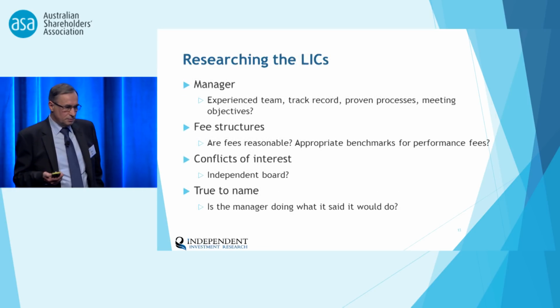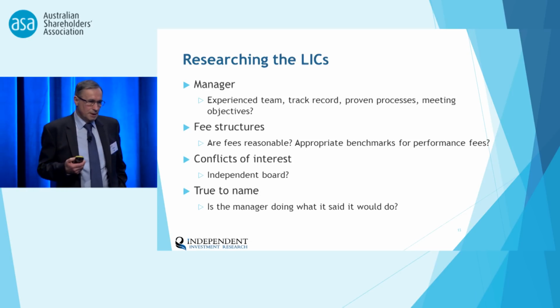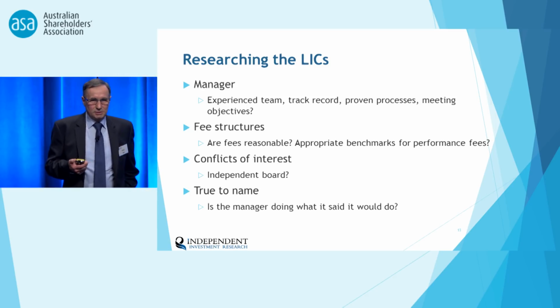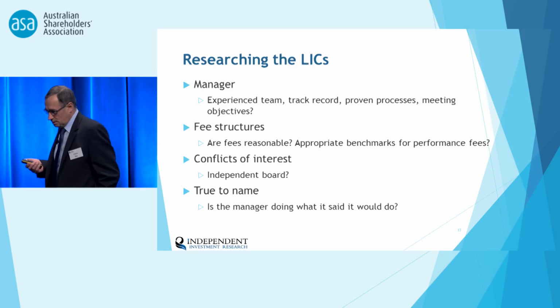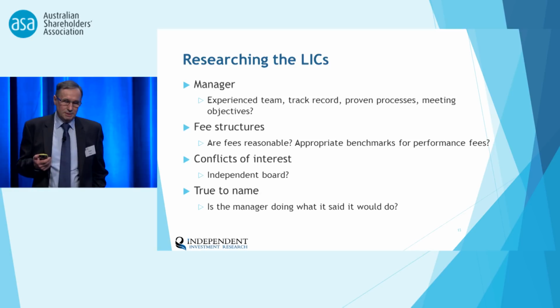So a few tips for you on how to go about researching the listed investment companies. This is what we look at when we research the LICs. Probably the first thing we look at is the manager, and in particular, we look at the experience of the investment team. Does the manager have experience in the particular asset class that they're investing in?